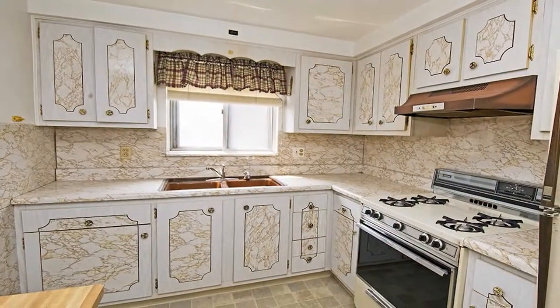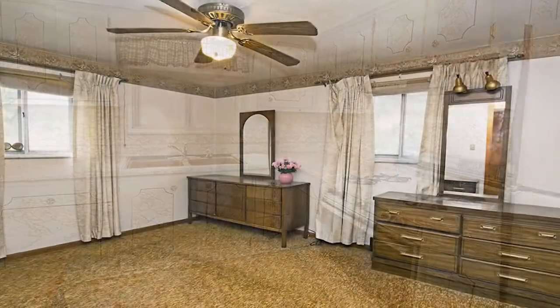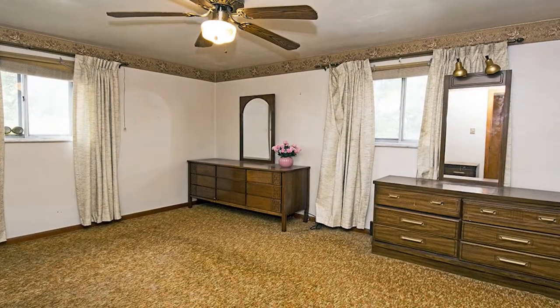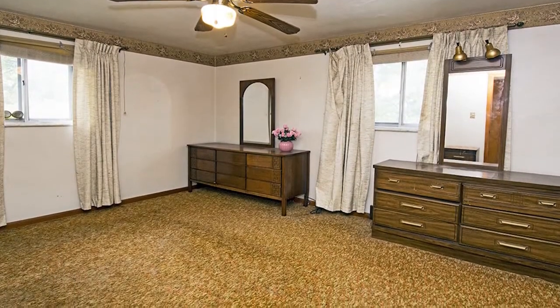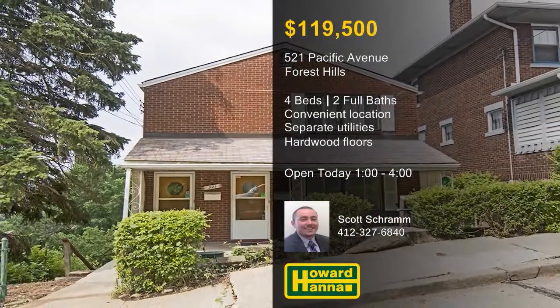Bedrooms feature hardwood floors and built-in closets, and integral garages provide parking. The unit's convenient location is only a short distance from shopping and the parkway. Meet with Scott Schramm this afternoon for more information and a complete tour.